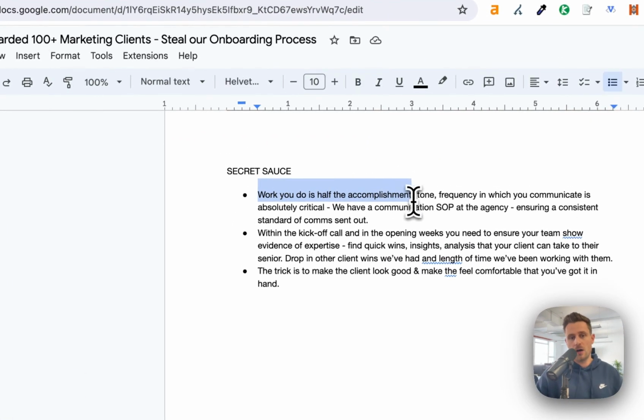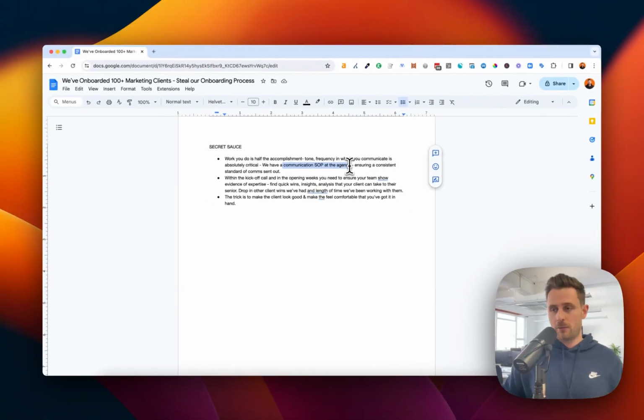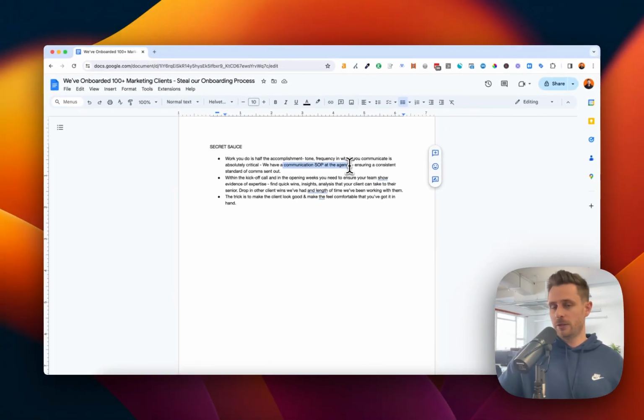The work you do is half the accomplishment. So the tone, the frequency in which you communicate is absolutely critical. We've actually got a communication SOP at the agency because communication has been found to make or break a relationship. If you get really good results, but you don't communicate them very well, or the client's sometimes unaware of those results, it's going to work against you, right? So doing the work is just half the thing. Getting the results, I promise you, is also just another segment of the battle. The communication side of it can never be underestimated, and I cannot stress that enough.